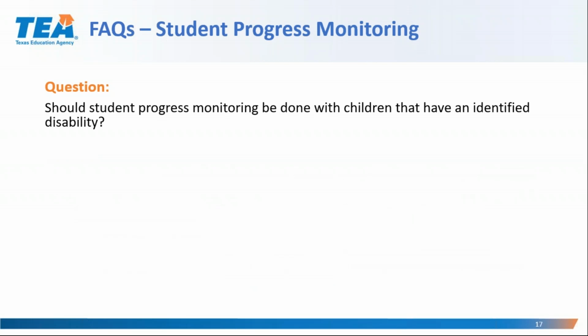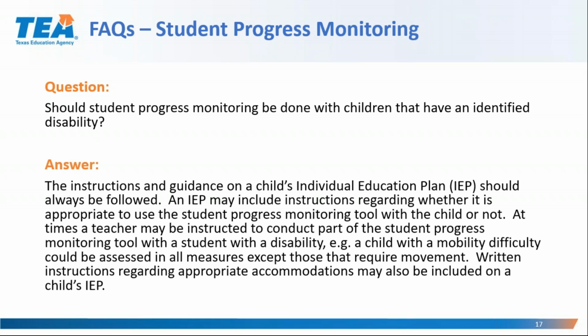Here's another one. Should student progress monitoring be done with children that have an identified disability? Well, the answer is the instructions and guidance on the child's individual education plan, or IEP, should always be followed. An IEP may include instructions regarding whether it is appropriate to use the student progress monitoring tool with the child or not.